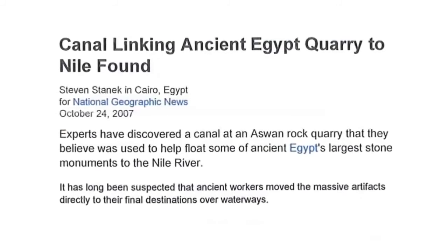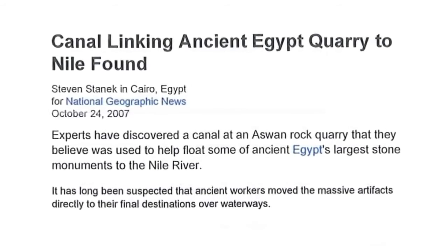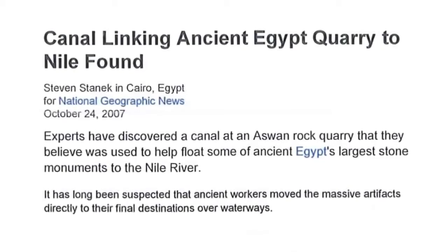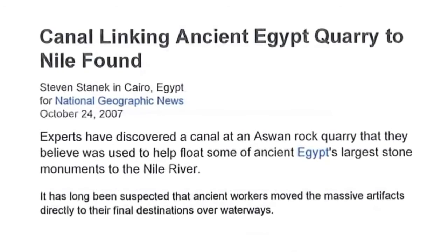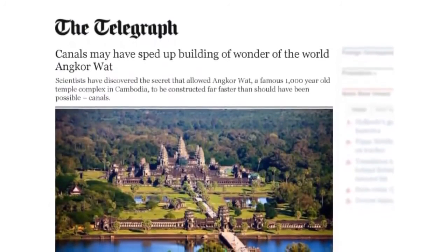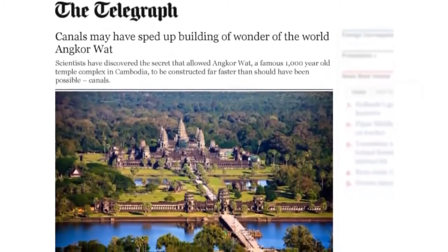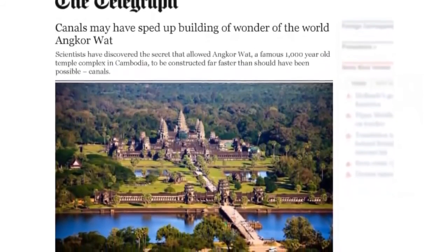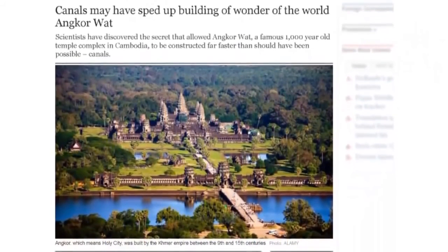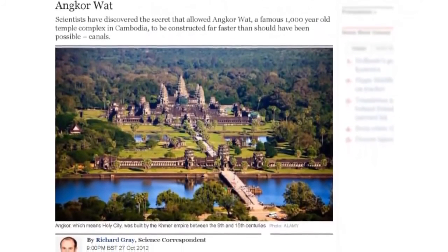Even National Geographic have posted a story on the discovery of a canal linking the Aswan Quarry to the Nile River. Another article in the Telegraph reports that scientists have discovered the secret that allowed Angkor Wat, a famous 1,000-year-old temple complex in Cambodia, to be constructed far faster than should have been possible, using canals. Could this technique have been widespread in the ancient world?